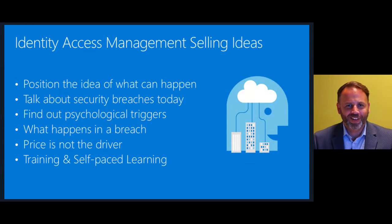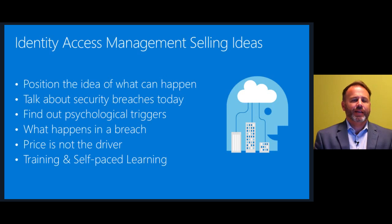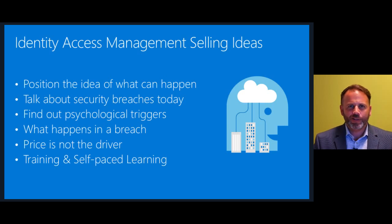All right, now we talked about, there's a soapbox. Let's get into identity access management selling ideas. I talked about this with the Power BI program. It's when you're out there in the trenches talking to customers and getting a lot of no's, and you're talking about proposals. I think you've got to flip the script a little bit.